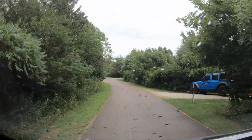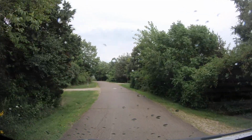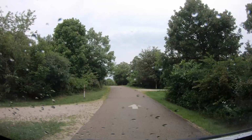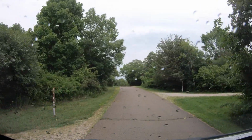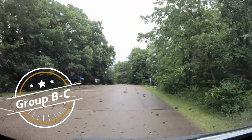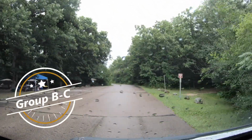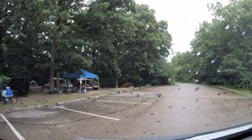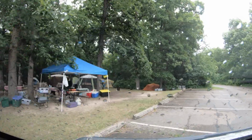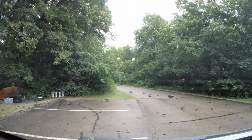And what's hiding with the Jeep? That looks like a, yeah, it's a small trailer. 232 on my left. 231 on my right. Okay, on my left is Group Camp C, and on my right is Group Camp B. Group Camp C, get a general sense here. Nicely wooded set. Plenty of room for tents and hammocks. We'll take another look at B on the way back out.